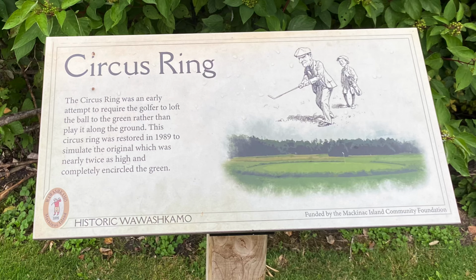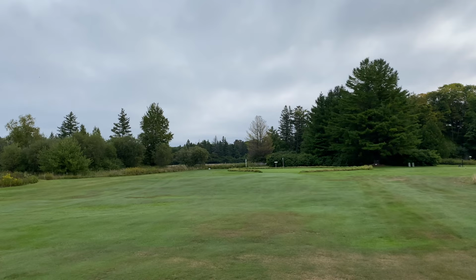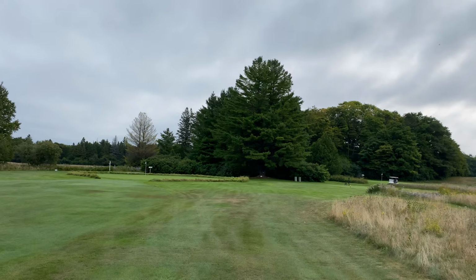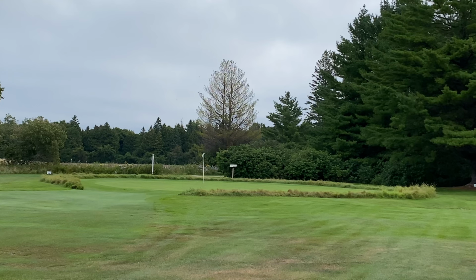All right. So tell us about the circus ring. The circus ring was put in place, it's original. A lot of people think it's like a gimmick or something. It's not. It was taken out for quite a few years, and in 1985 or '86, my dad restored it to its original form. It used to be 18 to 24 inches tall. Wow, okay. So what is it about now, do you think? Probably 12 to 18. It used to encircle the entire green. Really? And there wasn't even an opening? Wasn't even an opening. The reason Alex Smith put it there was to promote carrying and lifting the ball over an obstacle, as opposed to the traditional Scottish run-up shot, of which there's a lot on this course. So, found it. Cool.